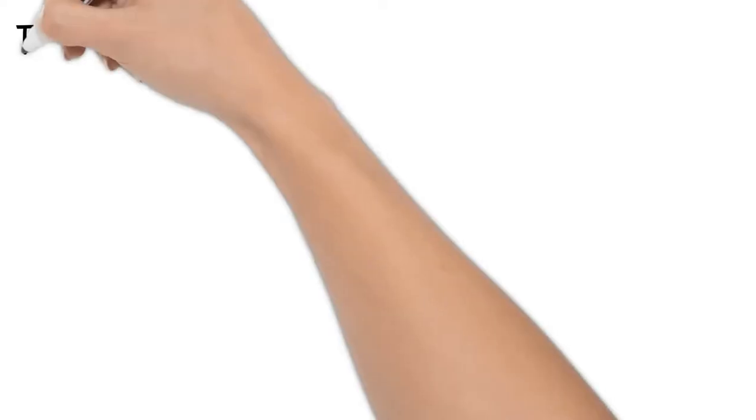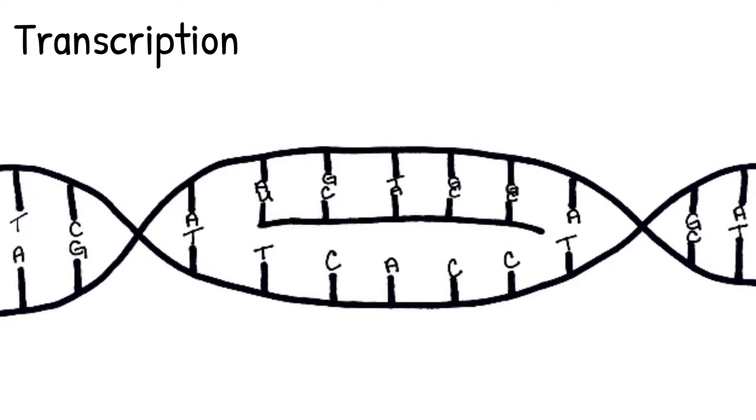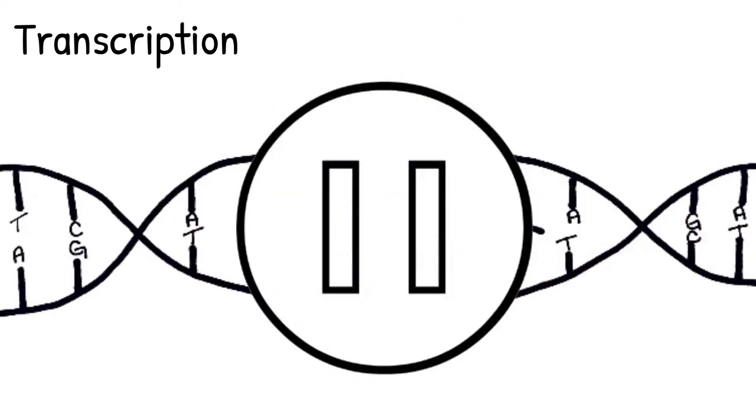The first step of protein synthesis is transcription. A section of DNA is unzipped and mRNA nucleotides temporarily bond with the exposed DNA bases. Let's pause quick to understand what mRNA is.